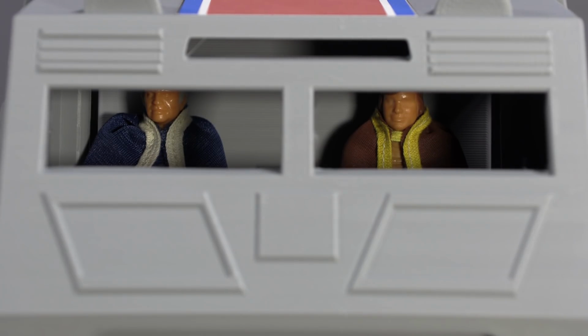It has two opening doors that can fit two figures, one in the driver's seat and one in the passenger seat. It does not have the windshields that the original Mattel version had, but that would not be a difficult thing to customize and whip up for this particular recreation.